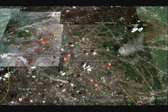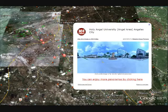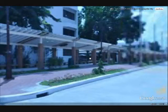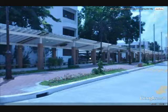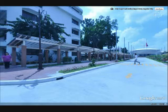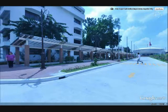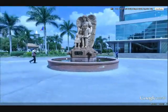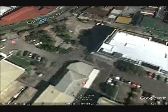And I'll zoom in here to Angeles City. Here's the Holy Angel University. It's the largest university in Angeles City. And we'll use the 360 feature to zoom in on the university. All these images are from Google Earth. And here's Angeles University. It's an important university for the study of the local culture in Pampanga, the Kapampangan culture, which is one of the older cultures, a very politically important area in pre-colonial times.